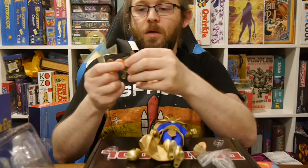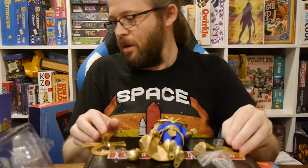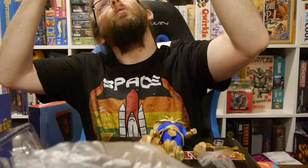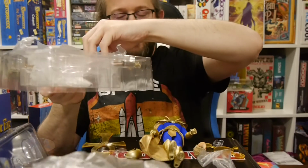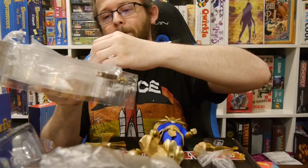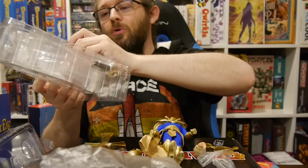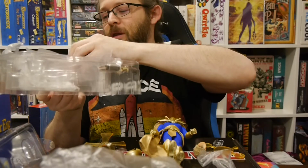Including, we have the infamous Ankh, and we have that thing. So the question is, what hands, if any, do these go into? Because there's like slight nubs to it, so I would think you're able to put them in like some hand.